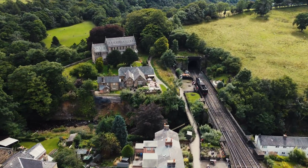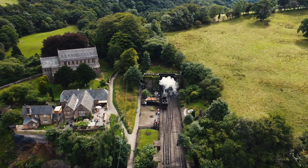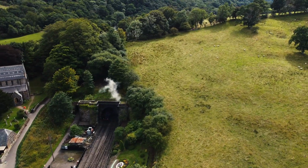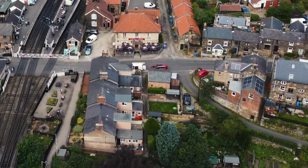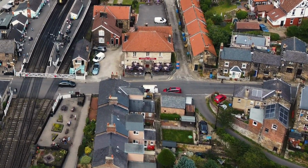At that point, this place wasn't known as Grommont. Construction of the railway required a tunnel to be built here, so the new village was given the name of just that, Tunnel. The railway company constructed a village inn and a post office, which are still standing as the station tavern.